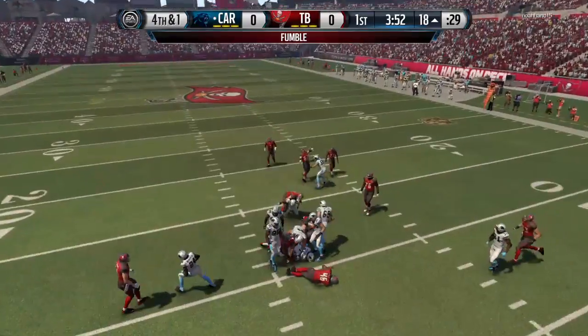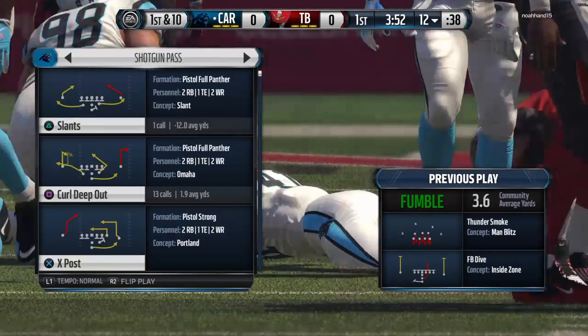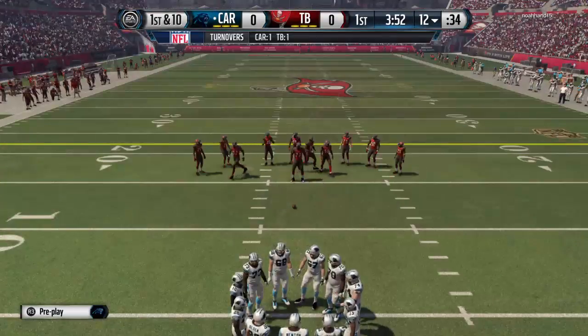Ball is out. Met by Davis that time. I think everybody knows now, don't we, that when the defender is trying to tackle the person with the football, they're going to go to the strip. Terrible, terrible job by the offensive player.